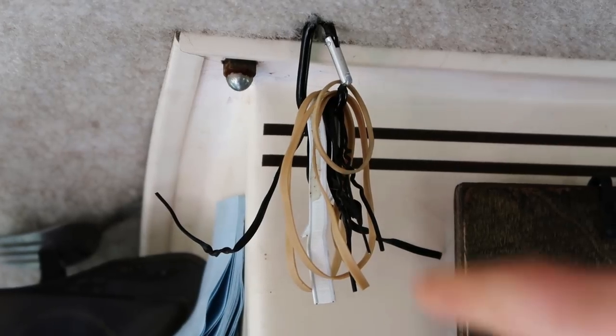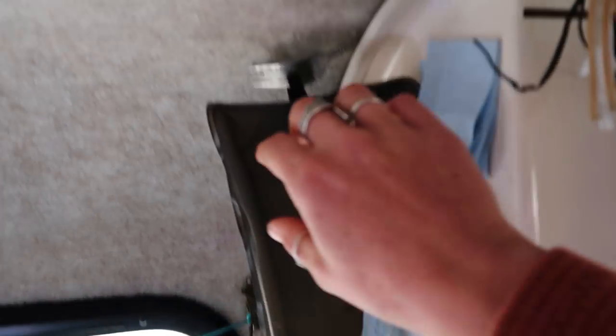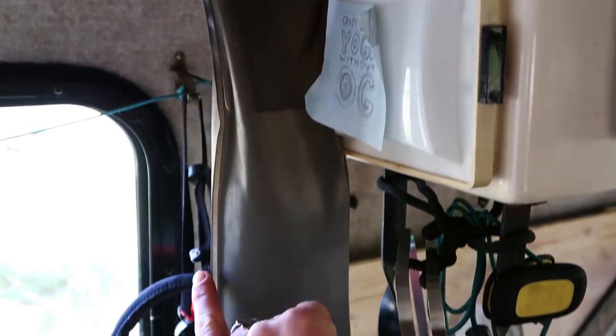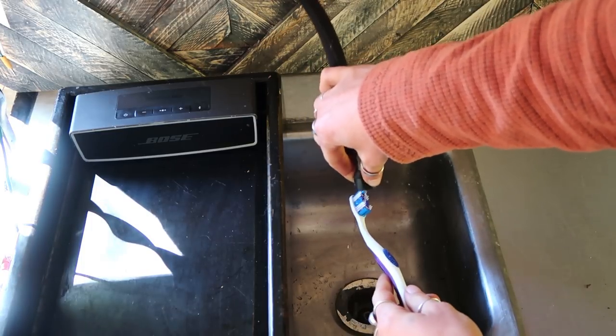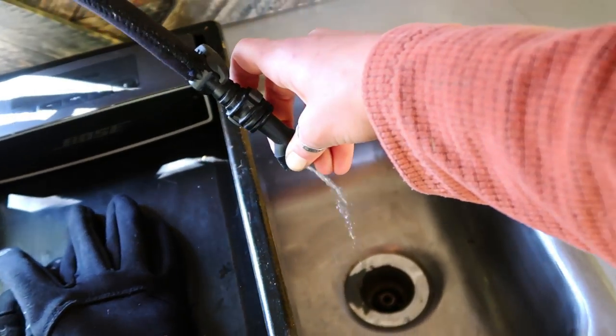Up in the top corner, we like to recycle our rubber bands and twist ties. These things always come in handy. Then this guy up here, this little fork, is holding on to our water bladder. And this water bladder is how we brush our teeth, rinse things out. It's a really super simple, pretty archaic way to have a sink.